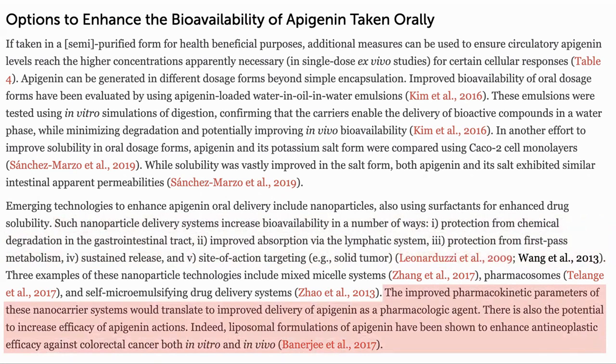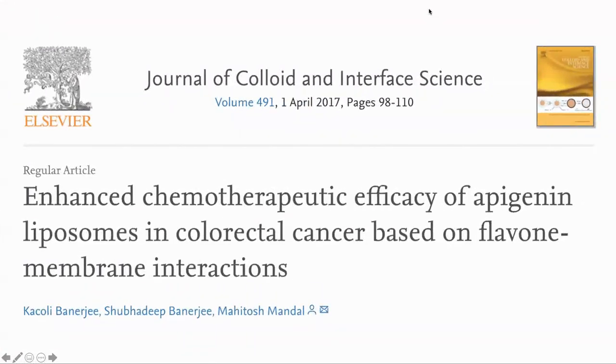Indeed, liposomal formulations have shown increased efficacy against colorectal cancer, as described in this referenced paper. This is the paper that they referenced. Again, it's targeting cancer, but it is comparing the bioavailability of apigenin powder and liposomal form.